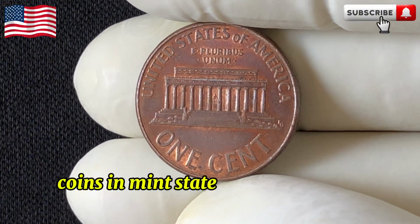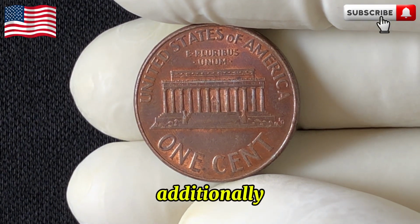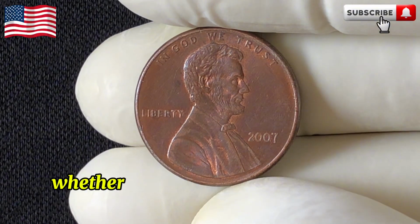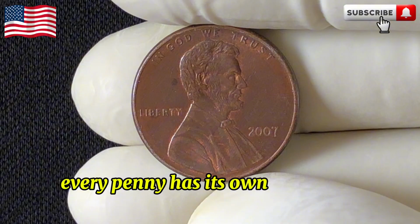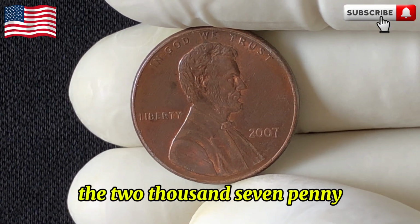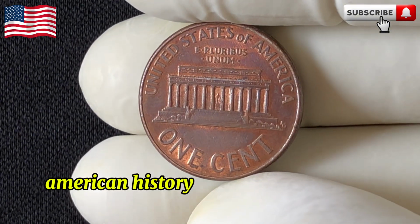Coins in mint state, with no signs of wear, are more valuable. Additionally, look for any special features or minting errors, as these can make your penny even more collectible. Whether you're a seasoned collector or just starting out, every penny has its own story. Finally, its market value is $41,000. The 2007 penny may seem like a simple coin, but it's a small piece of American history with its own unique charm.